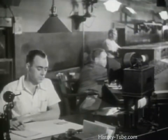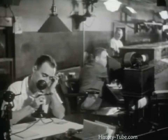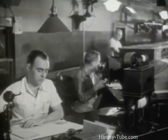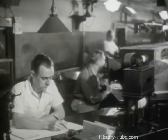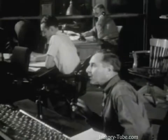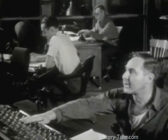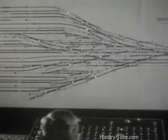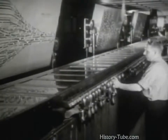28 up H. 18 out D. 34 up D. Put him on the outbound tower, see? 29 up I. 23 the way D. Track G to track 40 with the clipper.